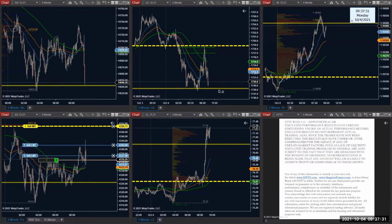Just picking off those little scalps that the S&P is offering up, but it's not breaking away from the scalp area. So I'll just keep taking the scalps, I guess. Got 2-ish minutes until this candle's done. The way this candle closes is going to be super telling.